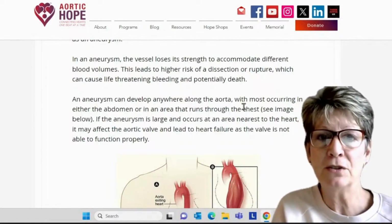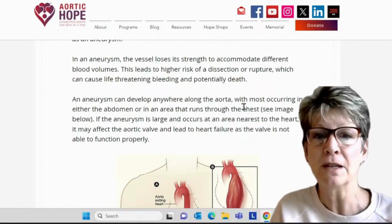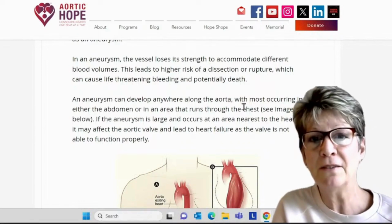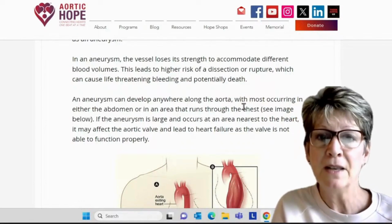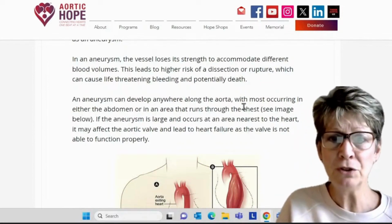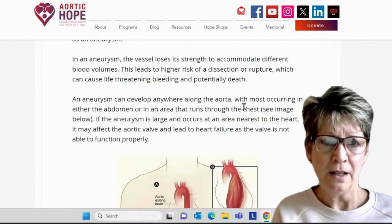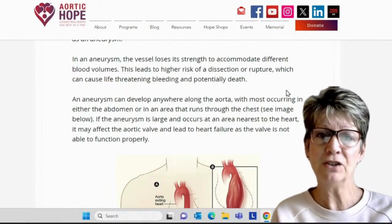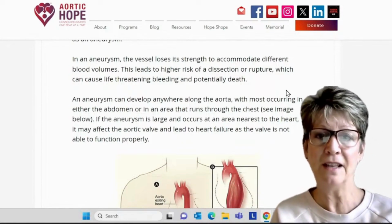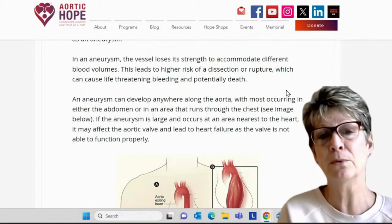In an aneurysm, the vessel loses its strength to accommodate different blood volumes. This leads to higher risk of a dissection or a rupture, which can cause life-threatening bleeding or potentially death. An aneurysm can develop anywhere along the aorta, with most occurring either at the abdomen or in an area that runs through the chest. If the aneurysm is large and occurs in an area nearest to the heart, it may affect the aortic valve and lead to heart failure, as the valve is not able to function properly.